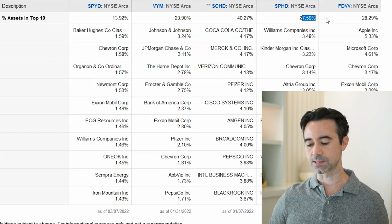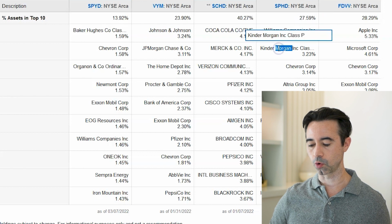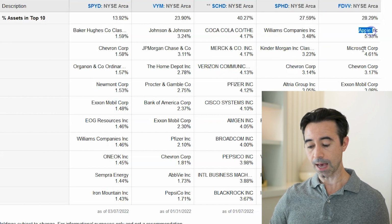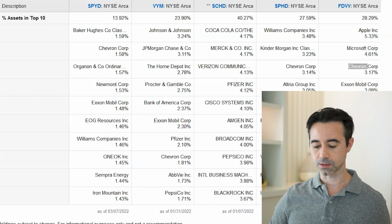So next up, SPHD, 27% in the top 10. Williams Companies, Kinder Morgan, Chevron. Very different than SCHD with the top 10. FDVV, Apple, Microsoft, Chevron. So also a bit different, okay?